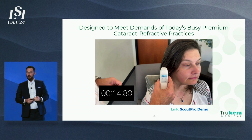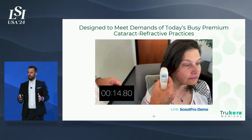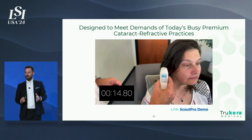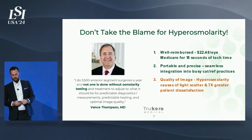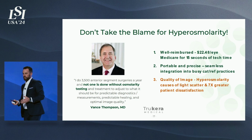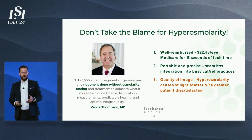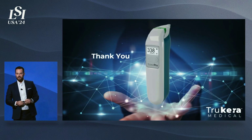So Lorinda, here's a great example. 367 is pretty high. Completely asymptomatic, relatively young cataract-age female. This would be a great red flag for that surgeon to talk about managing the ocular surface back to homeostasis, or this patient, even with perfect surgery, could come in complaining like the results you saw earlier. So in short, we have a unique reimbursement code. It's well reimbursed, $22.50 per eye, portable and precise. And now we have the data to show a direct correlation to helping to solve this puzzle of the 20/20 unhappy patients. Thank you for your time.